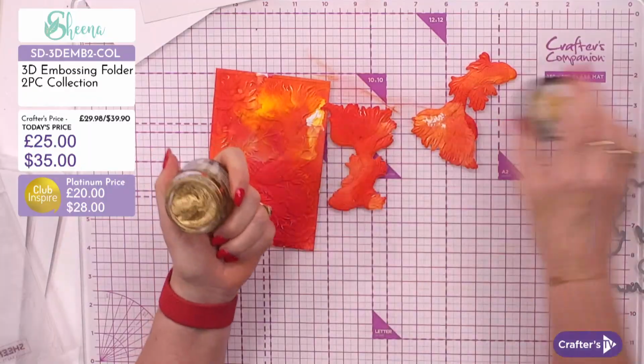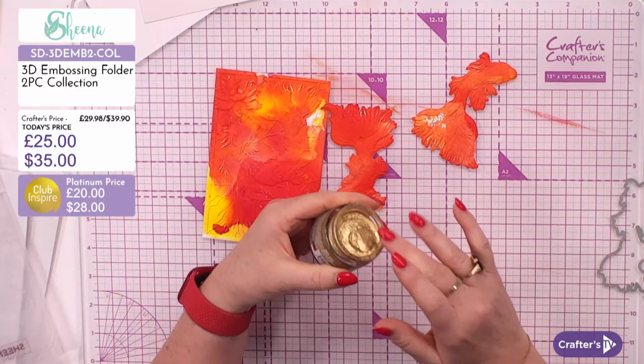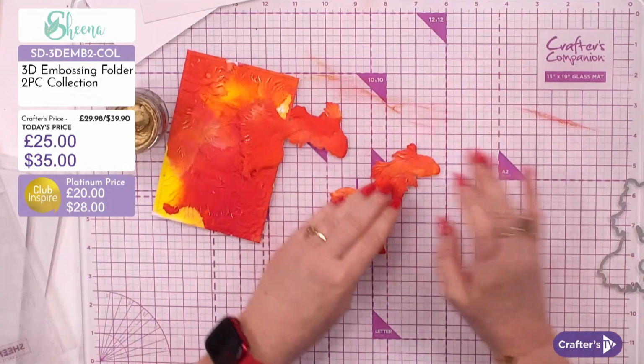I love this stuff. So it really is going to be a goldfish. You what, sorry? It really is going to be a goldfish. It is going to be a goldfish, yes.